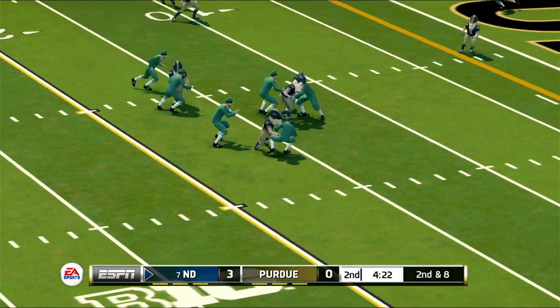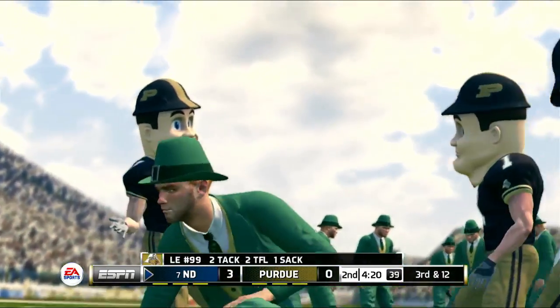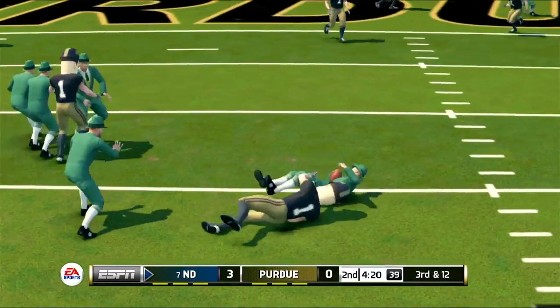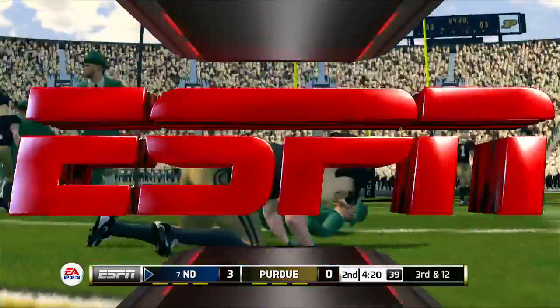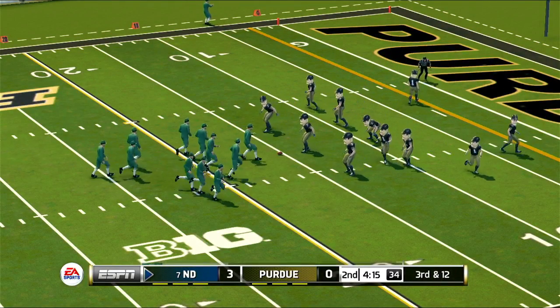Now he tries to buy some time. That's a great tackle at the 15-yard line. You can't take sacks like that as a quarterback. You just can't. If you can't find a receiver, get out of the pocket and throw the ball away. Another third down upcoming, and they've converted all three this drive.